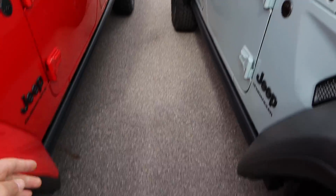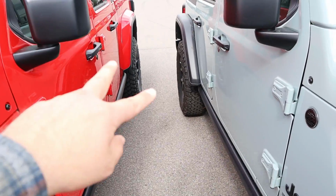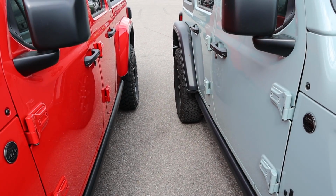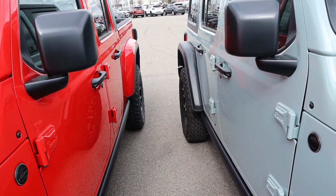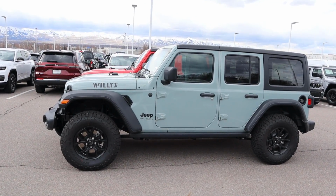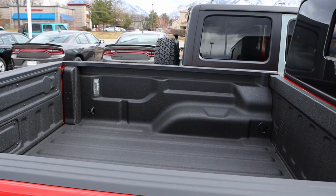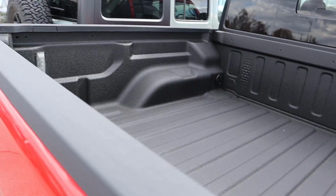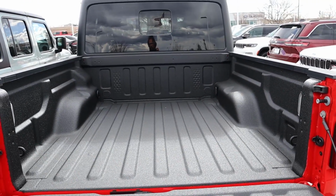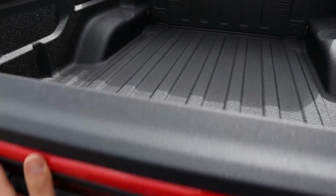And you can see, because I've got these front wheels not perfectly lined up, but pretty well, there's a little bit of a difference in the back because the Gladiator is a longer wheelbase vehicle. And so here's your full side view with the Wrangler, and then here's your full side view with the Gladiator. Now, obviously the biggest difference is the fact that the Gladiator has a truck bed. It's the Jeep truck. And so you have this giant storage space here in the back. That changes things quite a bit.